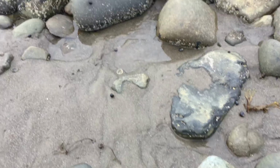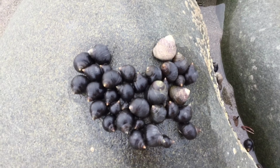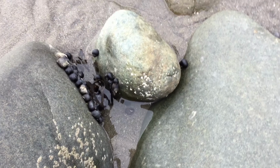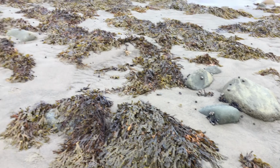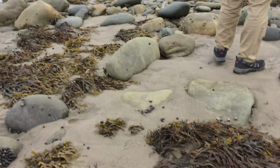So we were looking for more jellies and we stumbled across this load and they're all down there as well. This place, let me tell you, is stuffed, filled to the brim with sea snails.